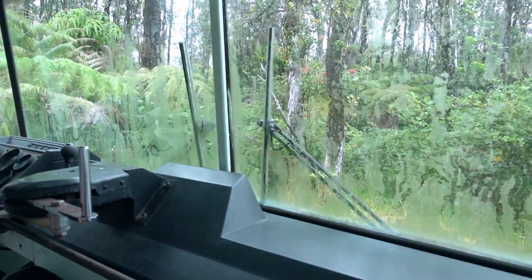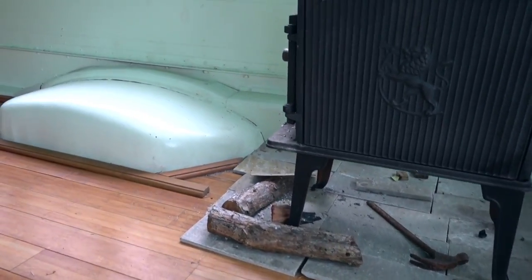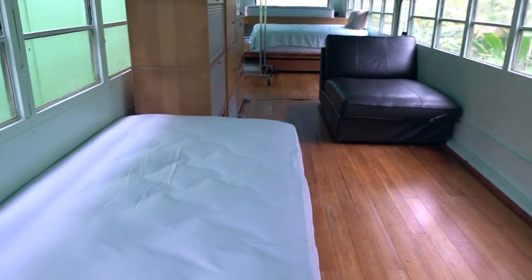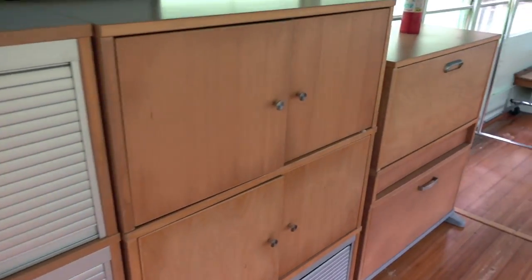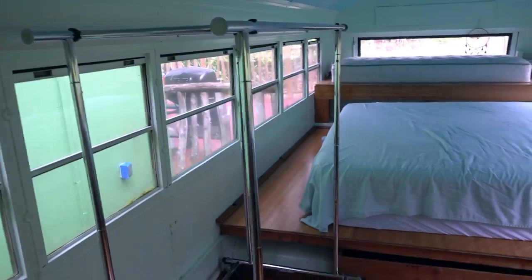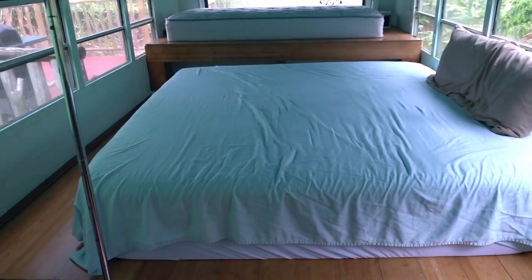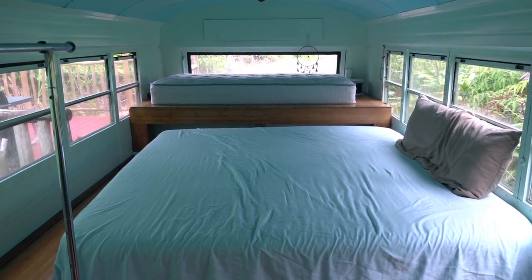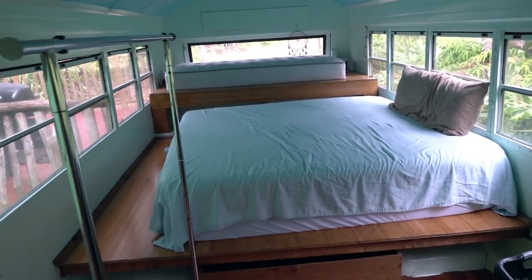So, here's the front of the bus. It does have a little furnace where you can put some wood in to keep you warm. Has about three beds. So there's one here. Just kind of like a little futon couch here. Some dresser drawers, storage, some place to put your clothes and items. And the large bed there. There's also one more mattress back there. I guess you could sleep in there. Still in the works. They're still renovating this.